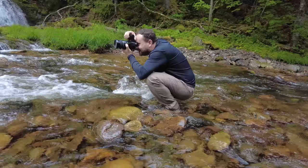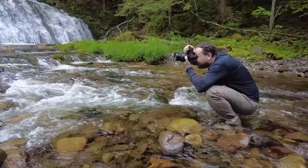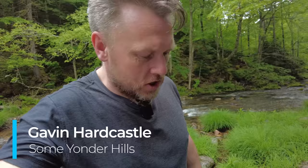Ben swiftly became a star pupil with a daring squat that put his Leica camera just above the white water. But don't worry, he signed the waiver. I'm so proud of him. I'm almost in tears, getting emotional right now, just watching him graduate to a full dangleberry dipper. It's a special moment. I'm just amazed by this waterfall. I just want to watch it.